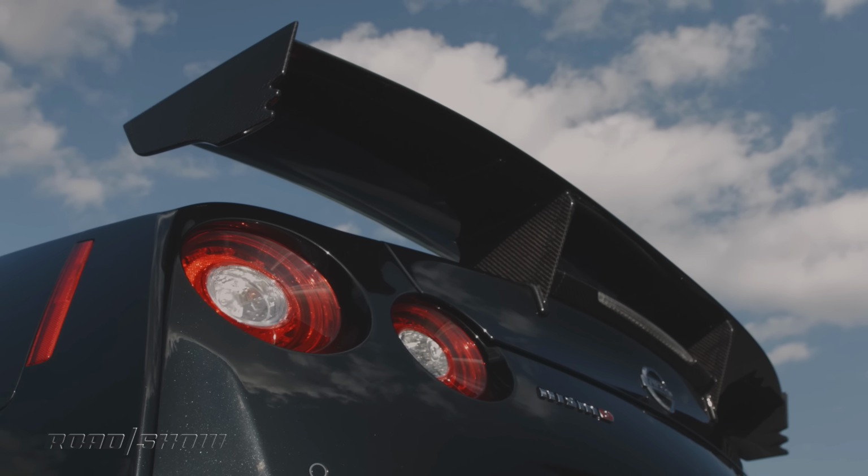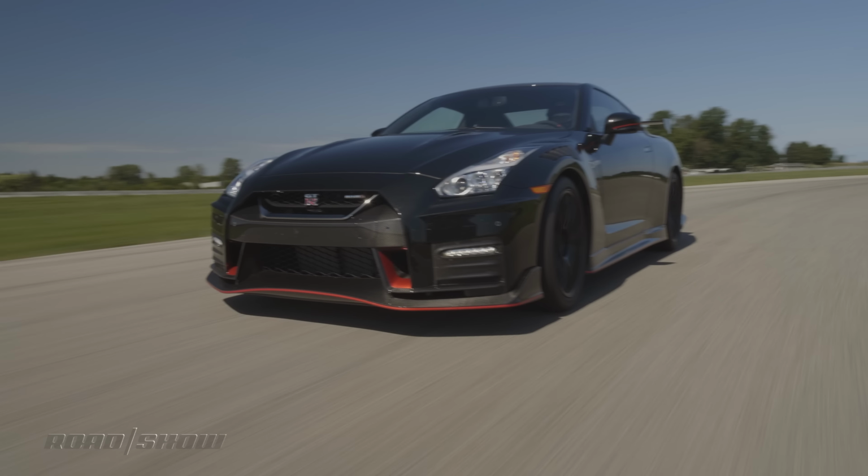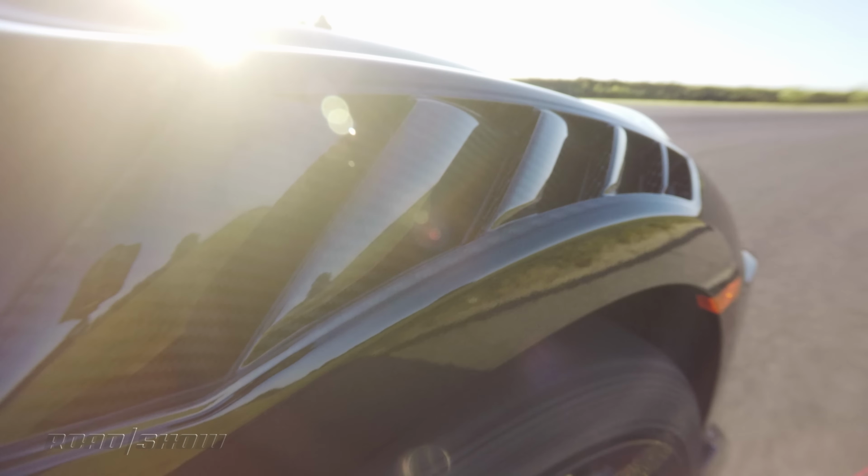When it's on-road or on track here at Gingerman Raceway in South Haven, Michigan for that matter, the R35 GT-R's design holds up incredibly well, still looking burly and aggressive. This Nissan is even more so, with a carbon fiber front lip, front fender louvers that up front downforce, side sills, a bigger rear wing, and rear diffuser. But wait, there's even more carbon fiber, with the Nismo using the lightweight material for its bumpers, hood, trunk lid, and roof to lower the center of gravity.